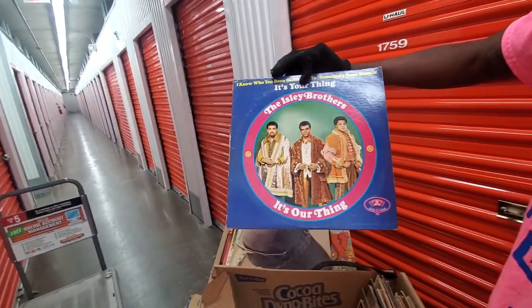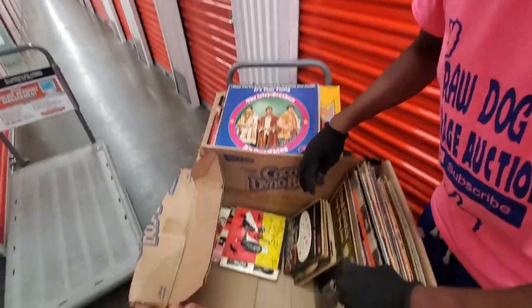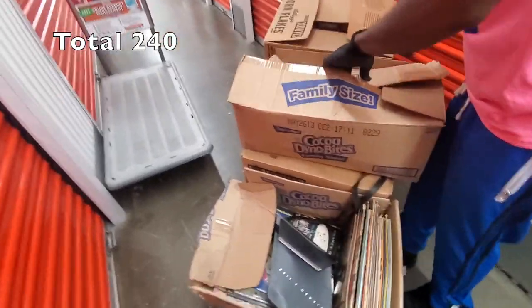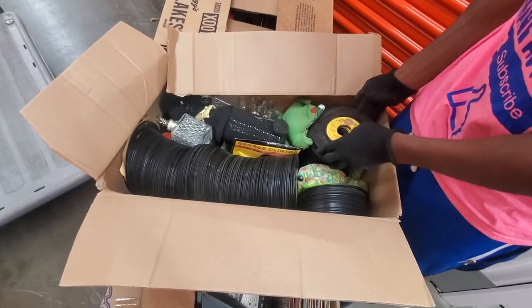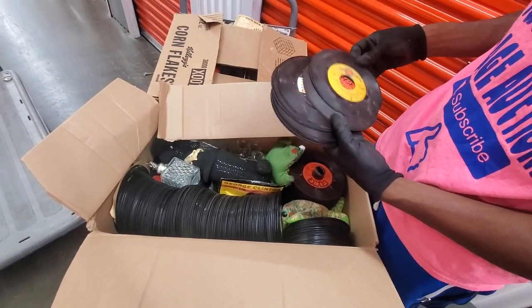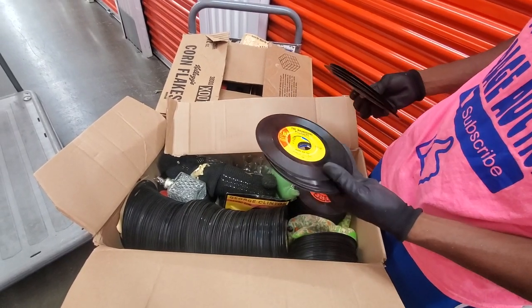My dad was listening to all this. Ooh, look how young the Isaac Brothers are. All right, that's a good one. Got the small records. Whoa, they had a nice record collection. Look at that.